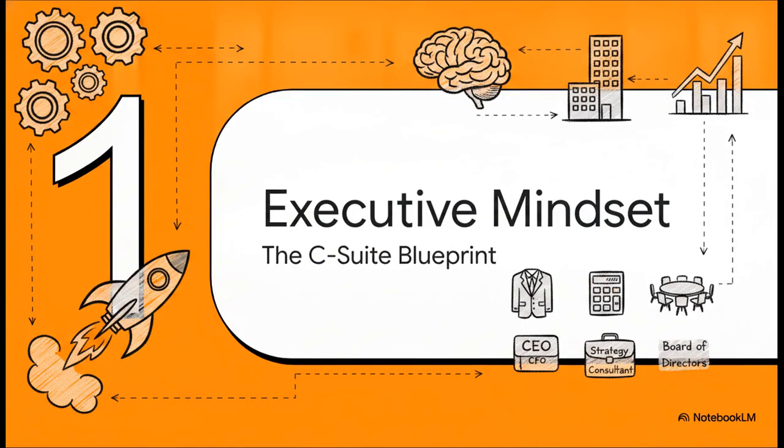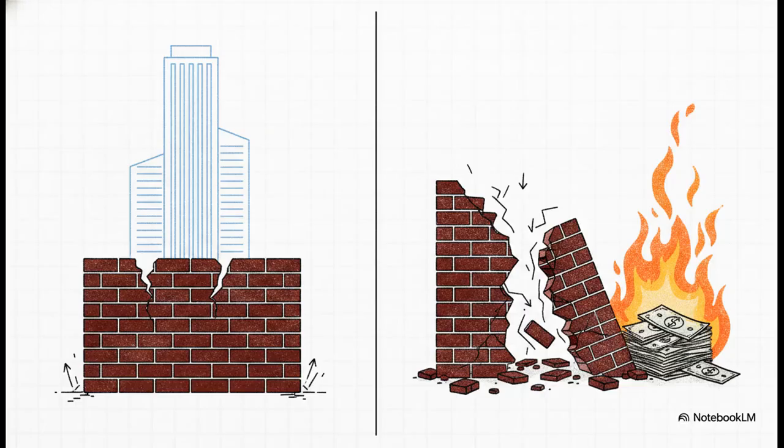Section 1. The Executive Strategy Mindset, or the C-Suite Blueprint. So why does this specific unit matter so much? Because strategy isn't just some theoretical exercise you read about in a textbook. It is the intense, daily reality for CEOs, CFOs, strategy consultants, and boards of directors. When you sit in the C-suite, you aren't just reporting on the past, you are architecting the future. Literally, strategy is the architecture of competitive advantage.